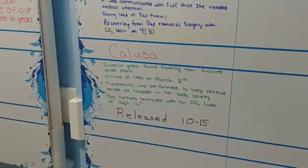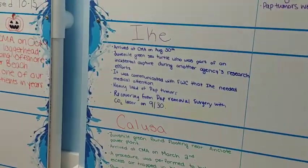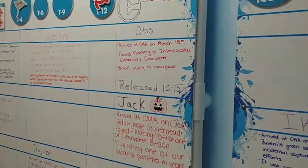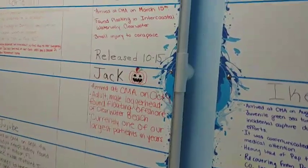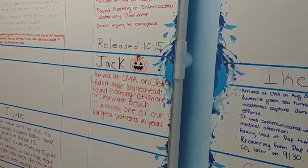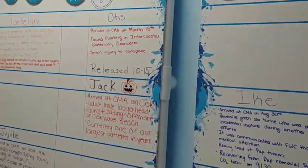Oh, this one was just released. Calusa was released on 10/5. Otis was just released too. Oh, Jack just arrived on that, and yeah. Wow, I wonder how much Jack is.